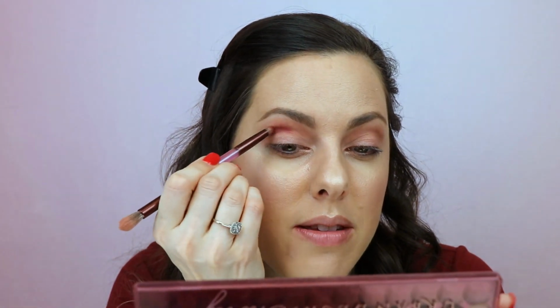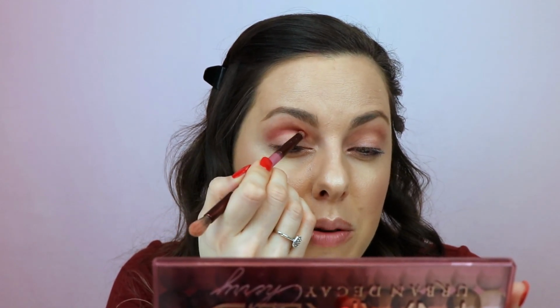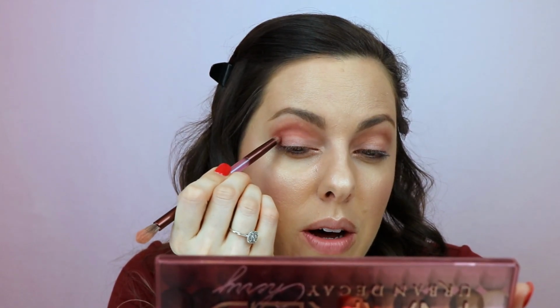And so I will start with Devilish, just putting that in the crease to try to deepen this up a little bit and get some depth to it. Like I mentioned before, you really want a gradient when you're doing a smoky eye look. And so I'm looking for this gradient. I've got that deepened out, and now I'm gonna go with that dark shade called Privacy into the crease.